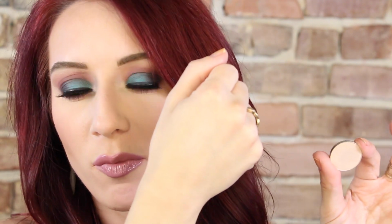And some of these really are hard to see the duochrome in. Like this one is very, very light, and I don't even know if my camera will pick it up because it's seriously so subtle. So this would be a good topper eyeshadow. I don't know how well this one would work on its own. I don't think you're gonna get a lot of payoff, but it's a really pretty topper shadow.